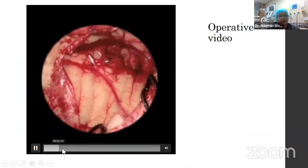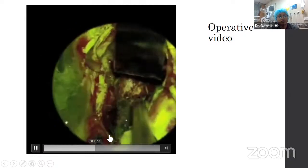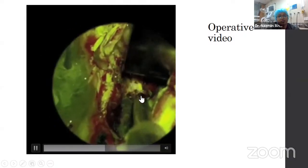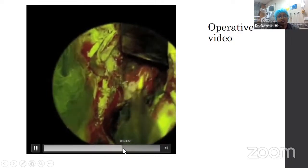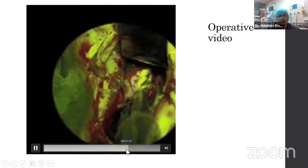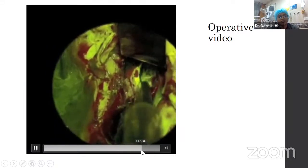We expected that we might get some necrotic part because there is rim enhancement, but to our utmost surprise, it was a solid tumor. See, it's a solid lesion, kind of rubbery, and part of it was firm in consistency. So in this case, we achieved near total resection.